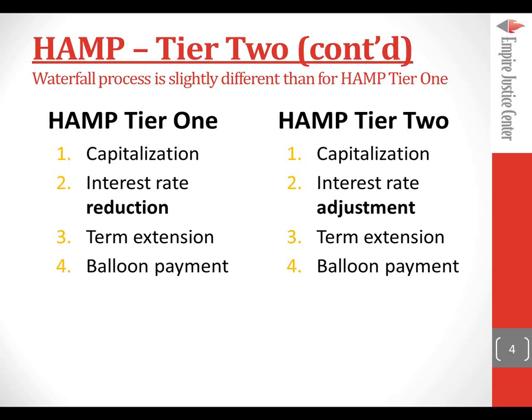The post-modification DTI ratio has to be between 10% and 55%. If it falls within that range and there's that 10% principal and interest drop, the homeowner qualifies for HAMP Tier 2. If it is not within that 10 to 55% range, or there's not a 10% drop, it is then the discretion of the servicer as to whether they offer it or not. My understanding, from what I've seen, is that servicers will not offer it if the homeowner doesn't fall into that 10 to 55% range and the 10% drop. So those are really the hard and fast rules for HAMP Tier 2.